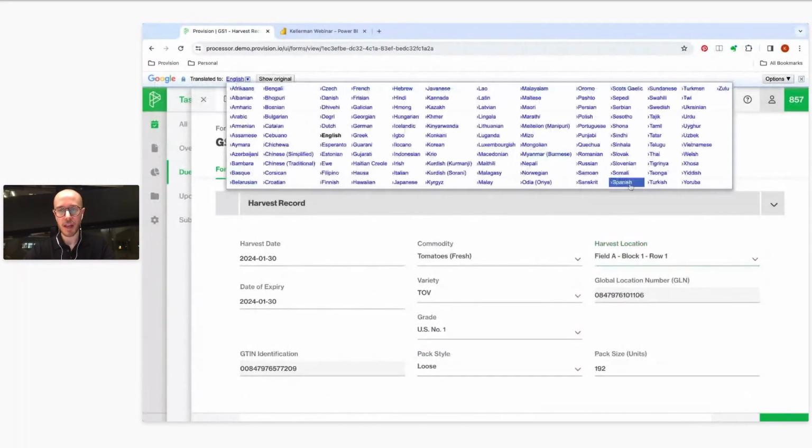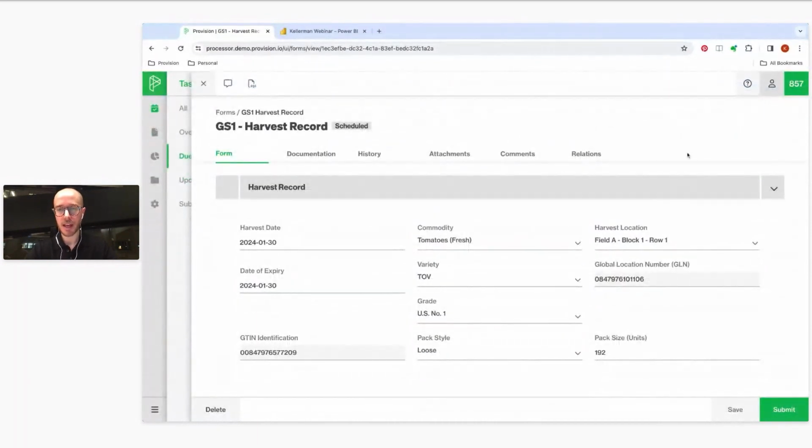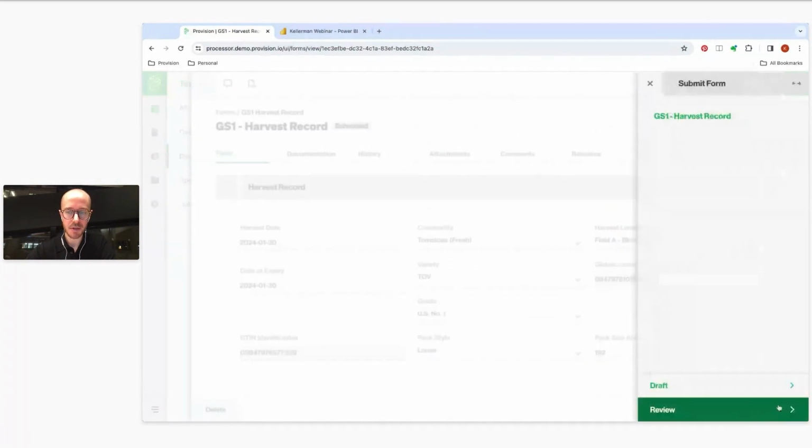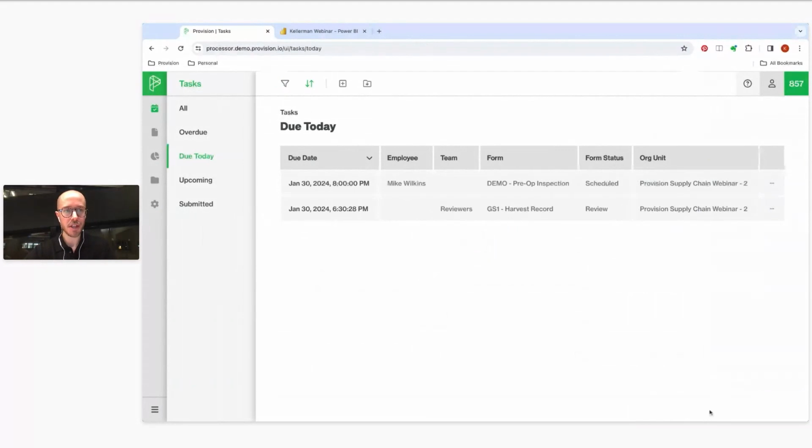So you can work in any of 109 supported languages, capture data in whatever way is simplest for your operators, but unify their information with the identification numbers that are really critical in this record. And in just one tap, you can snap it back to English. So really quick and nimble for you to coordinate, say, a harvest crew with a packer downstream, even if they're speaking different languages. So it's as simple as that to complete an initial harvest record, but that's just the start of our trace sequence.